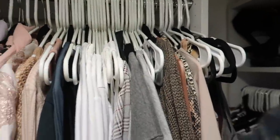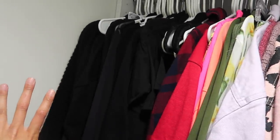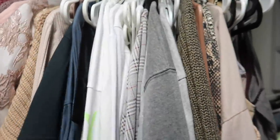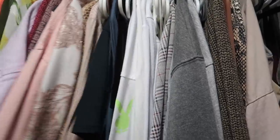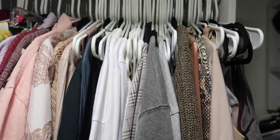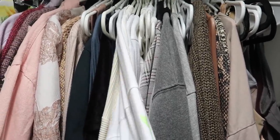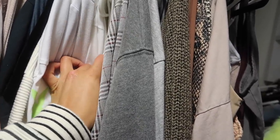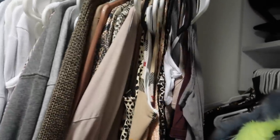Organizing, I think I've got it down the way that I like. I decided to put all the black stuff in the back just to inspire me to wear more colors and neutral tones. So I really like the organization of this so far, and I like how everything is organized within each color category based off of style. So long sleeves and sweater stuff in the back, short sleeves in the middle, and then sleeveless or tank top style in the front.